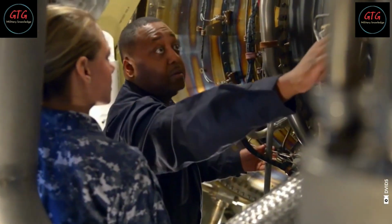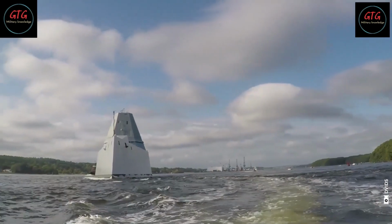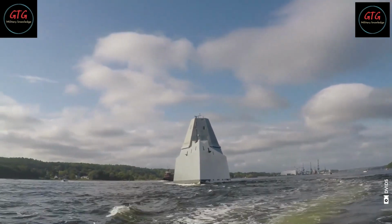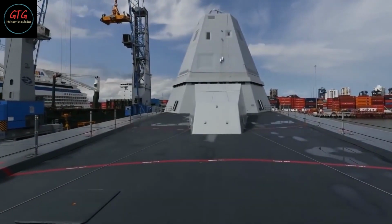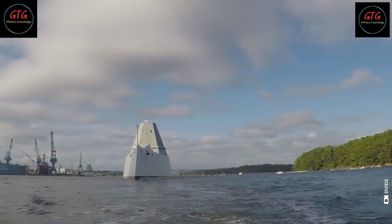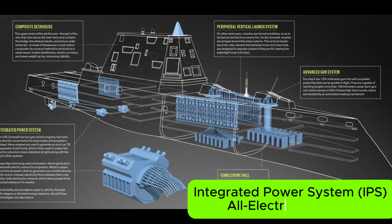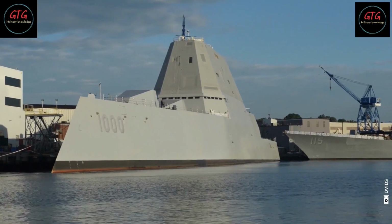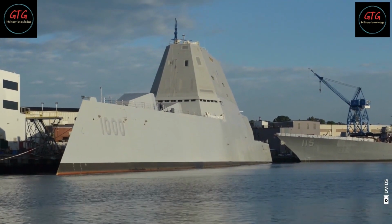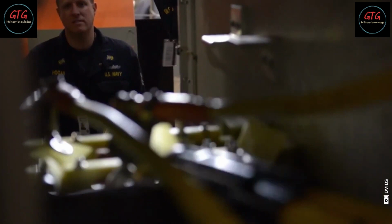While Zumwalt's hull makes it stealthy, its power system is what makes it revolutionary. Acting as a floating power plant, it's designed not only to propel the ship, but also to power next-gen weapons and sensors previously considered science fiction. Integrated Power System (IPS), all-electric propulsion. Unlike traditional mechanical drive warships, Zumwalt is the first U.S. Navy destroyer to use an all-electric propulsion system.